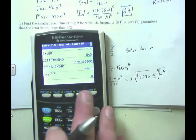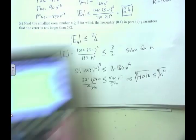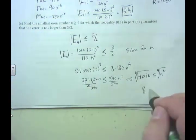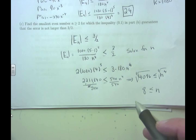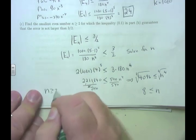And what do I get? This was awfully nice. He didn't even have to round on this one. 8 was less than or equal to n, and since 8 is even, there's no rounding up. But just to remind you, if this was an 8.1 or something or other, what would your n value have to be? 10. I don't care what the decimal is, you round up, but 9's odd. Keep rounding, 10. So n has got to be greater than or equal to 8 was my answer.